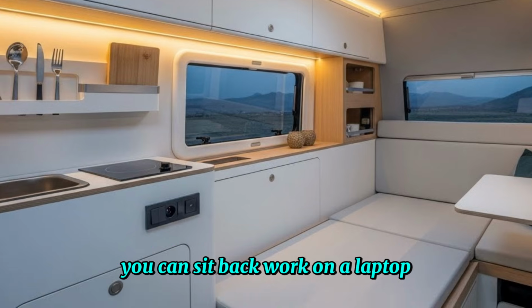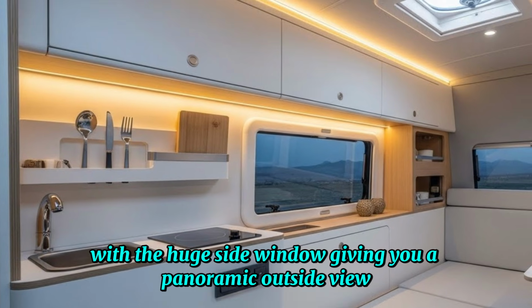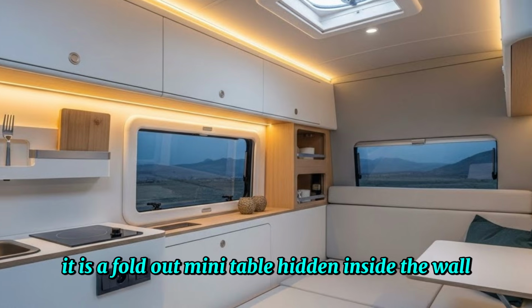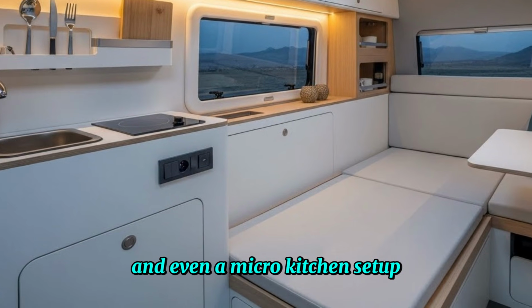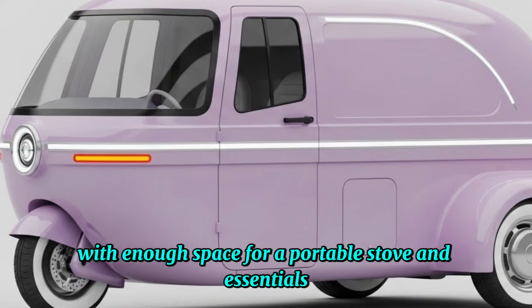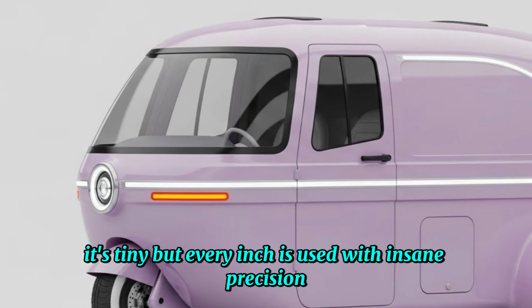You can sit back, work on a laptop, or simply relax with the huge side window, giving you a panoramic outside view. There's a fold-out mini table hidden inside the wall, a modular shelf system for your gear, and even a micro kitchen setup with enough space for a portable stove and essentials. It's tiny, but every inch is used with insane precision.